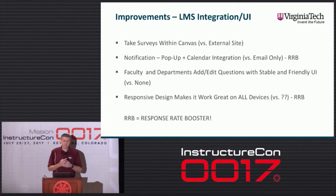So the first area of improvements that we saw was in terms of the LMS integration and the user interface. Peter showed you some of the slides a minute ago. It's great because students can take the evaluation right from within Sakai. There's a frame in Sakai, there's a frame within Canvas, where you take your evaluations. In Sakai, we had an external site. So while it was still Sakai, it was a completely independent site. This is now integrated, it's really nice.